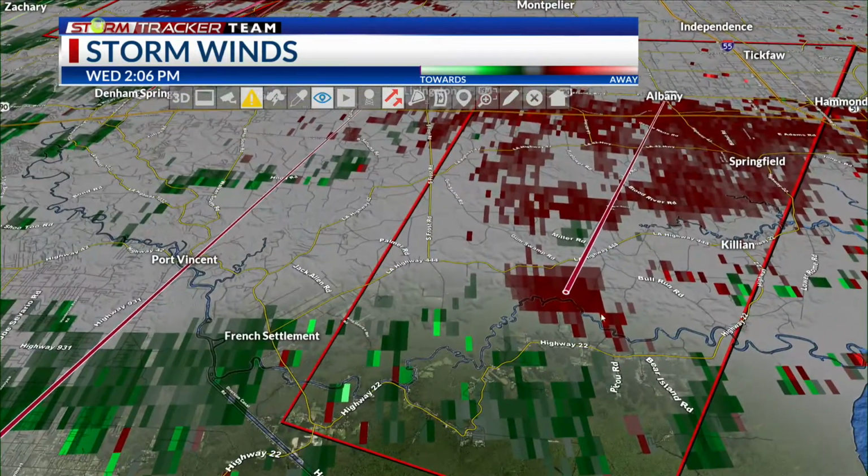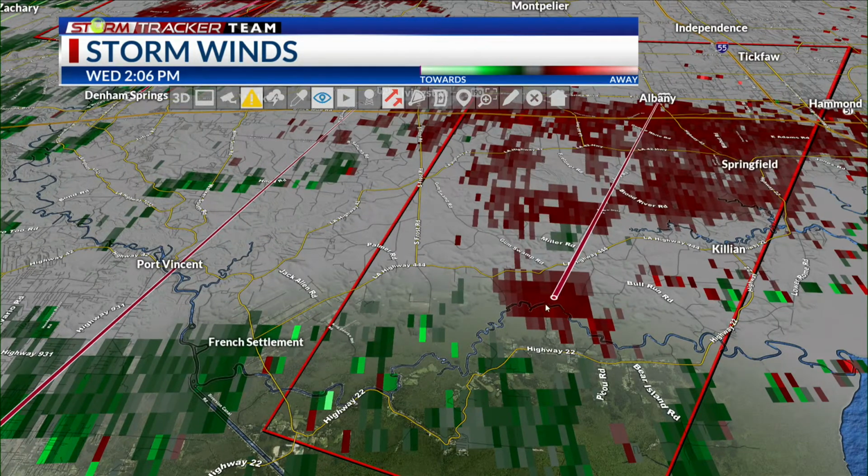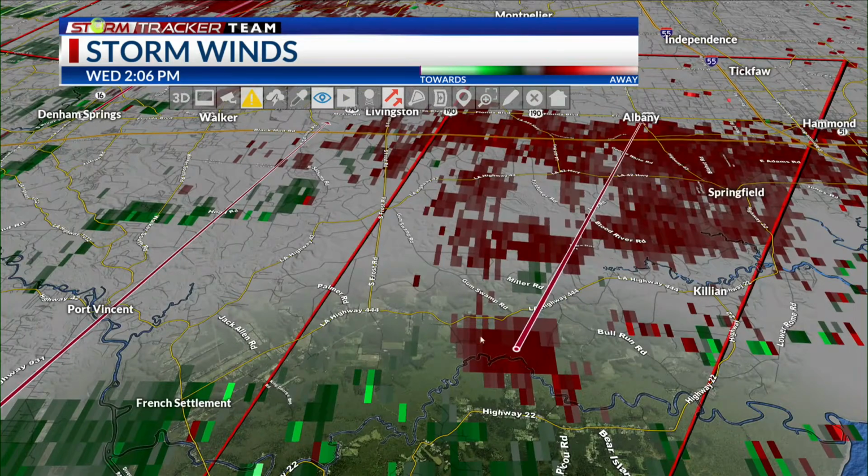It's a little bit hard to see. I do want to stress that again, being that we are pretty far from the radar site. This radar beam is going about 3,000 feet above the surface, so into the atmosphere. So it is picking up on some mid-level, low-level rotation, but as of right now, it's kind of hard to see.